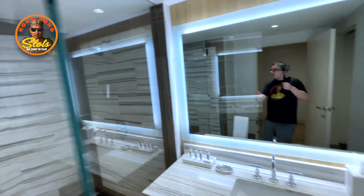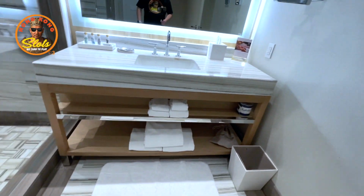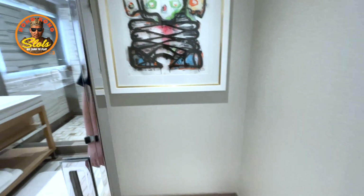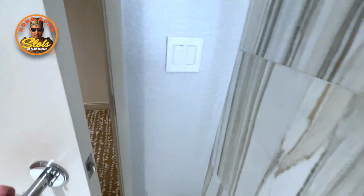Here we have our shower, pretty big walk-in shower, pretty impressive for just a standard king size. Nothing too fancy on this one, guys. Again, humbling myself, but this is really nice. You know, it's pretty nice for what it is. And walk over here to the water closet. Open and close it with more mirrors. Plan our spa day if we need to. More mirrors. So that is the restroom.